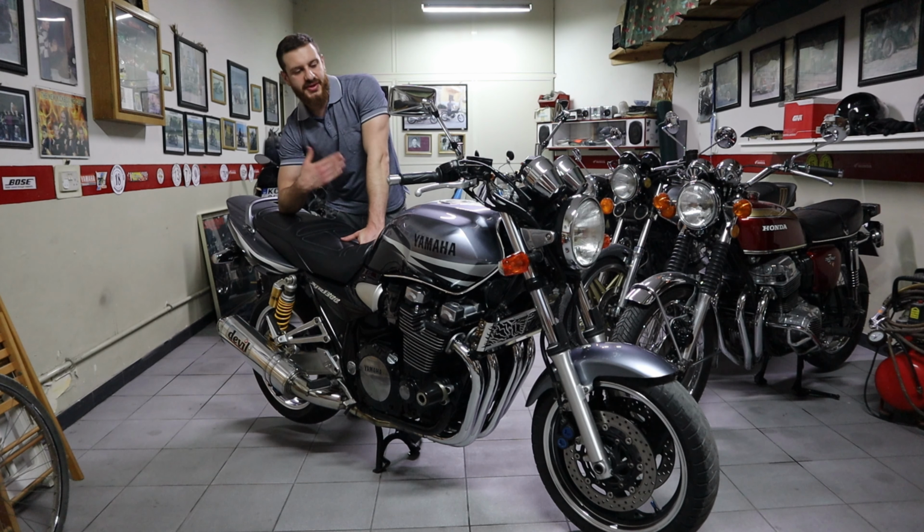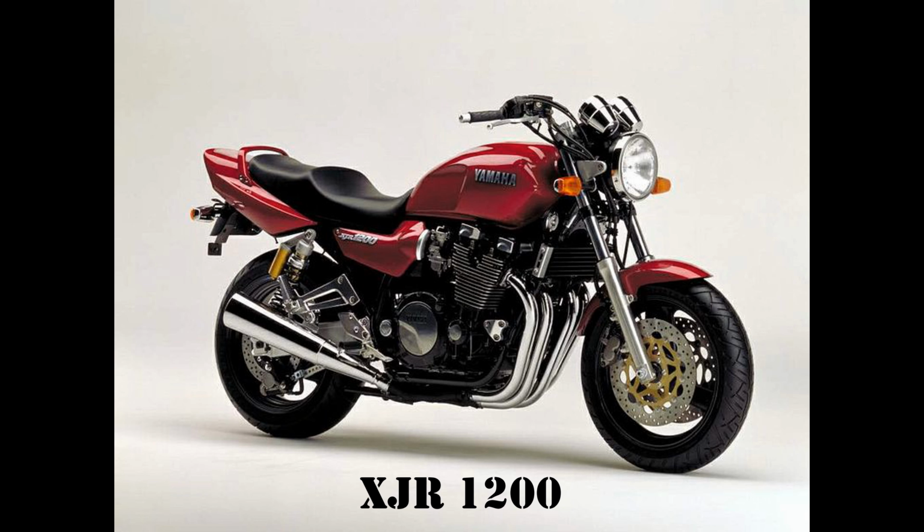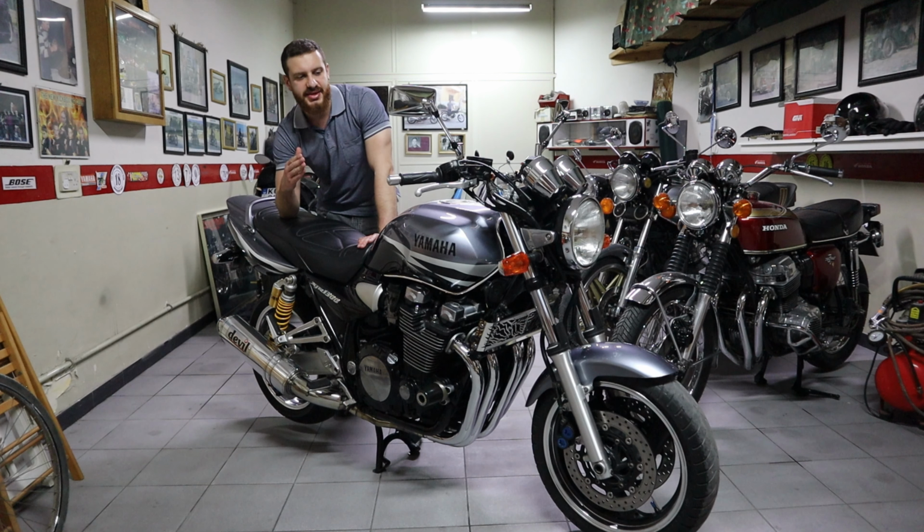The XJR was first issued as a 1200 and a 400, and then moved into being produced as a 1300. The basic shape remained quite similar over the years. Even the 1200 was a bit more boxy, but one would know that it is an XJR. Even the 400, even though it is a little bike or a middle sized bike, is still very identical to this one in terms of styling.